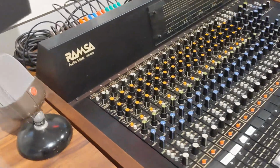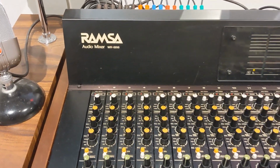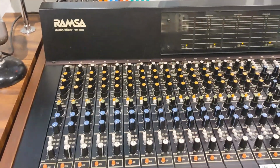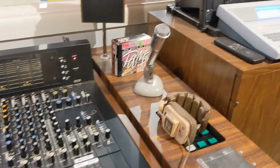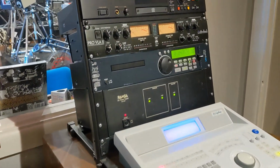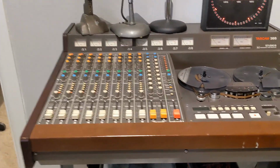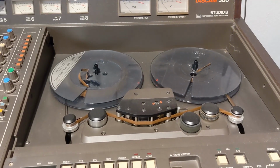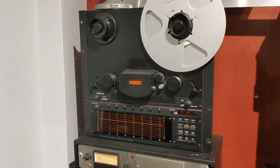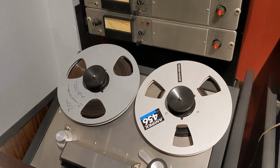This is the studio room here with this Ramsa WR 8816. So the Ramsa, then we've got a rack, we've got a Pro VLA too. That's not really vintage, but it's still really cool. And then pan over here, because we have a Tascam 388 Studio 8. Then we've got a Fostex E8 analog 8-track and an Ampex 440.